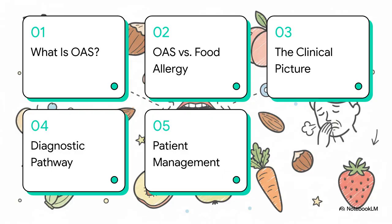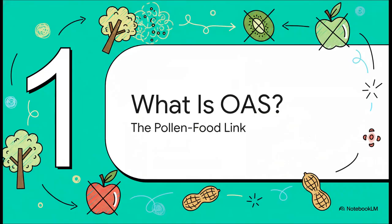To get to that answer, here's our game plan. First, we'll nail down what oral allergy syndrome actually is. Then, we'll contrast it with a true food allergy, a really key distinction. We'll look at the clinical picture, walk through the diagnostic pathway, and then wrap up with some really practical advice on patient management.